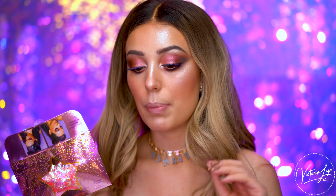So we're gonna be bathing in glitter, and I'm gonna be using Pop Ointment, which is my favorite kind of adhesive for glitter. I know that on their website they say you can use a liquid highlighter to stick this on, but that's not gonna keep this on. Pop Ointment is the best to keep sequins and glitter on.